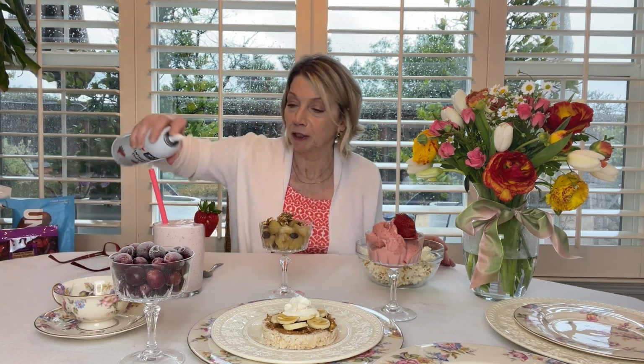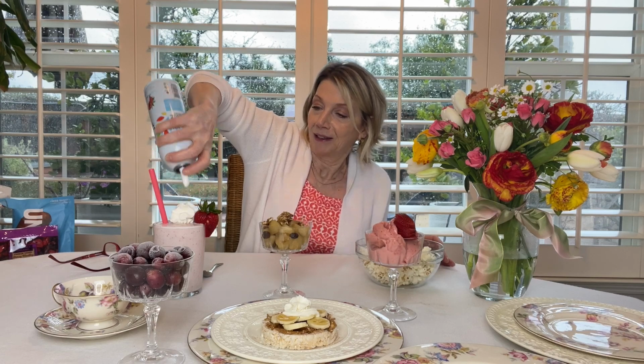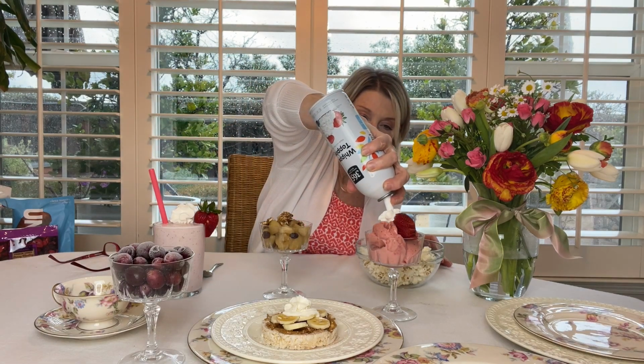And again, of course, if you really want to make these special, oh, look how lovely that is. For 15 calories, you can get a tablespoon of whipped cream.